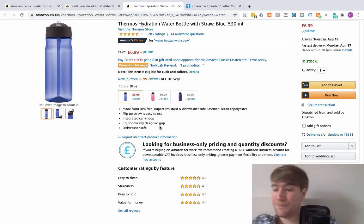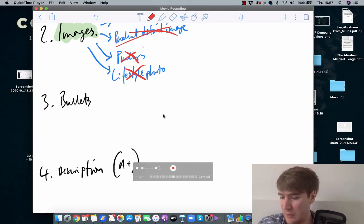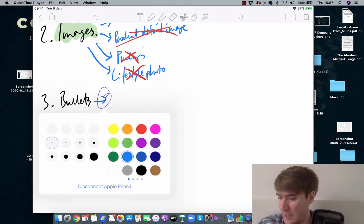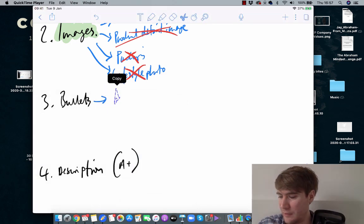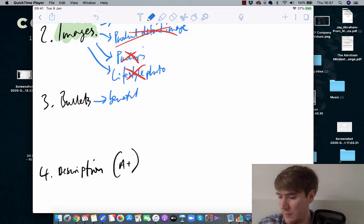But here's the thing. These bullets are very, very short, and they don't really go into much detail about the benefits. Let me change my color here. Here we go. They also don't use headlines.